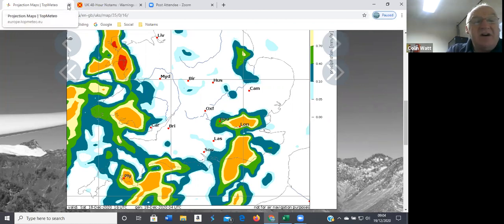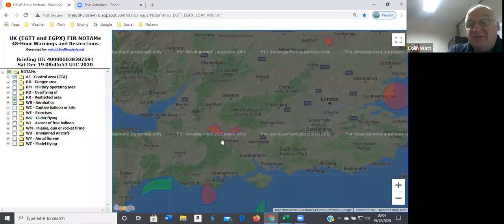If anybody does go flying any powered airplanes, airspace wise, nothing going on in here at all. The danger areas over Salisbury Plain have either been shut or lowered to 3,000 feet so people can go across them. And if anybody does fly any powered aircraft or the motor glider, if it's calm enough, please just try and stay on the hard surfaces if possible, because the grass will be very, very soggy.